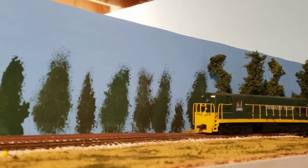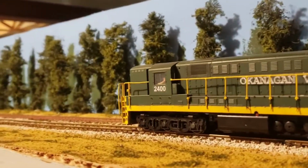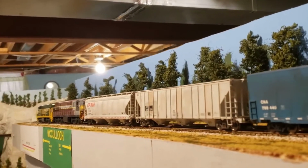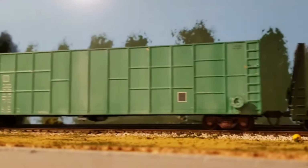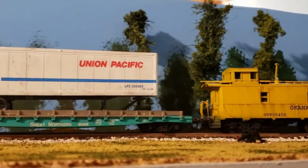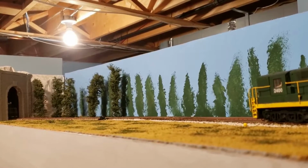Here we're taking the siding. Let's hope that train 73 isn't too late. Getting near the end of the train here, and once the van clears the switch, I'll throw the switch back to the main so that 73 is clear to come through. And there we are.